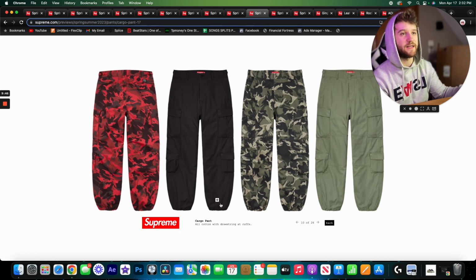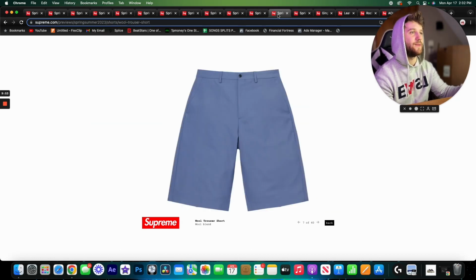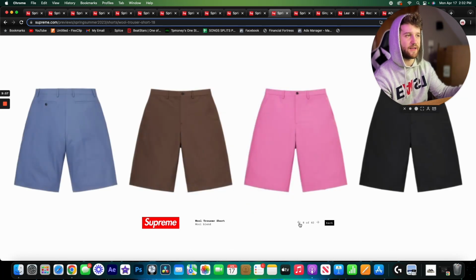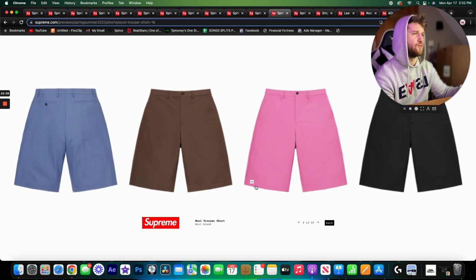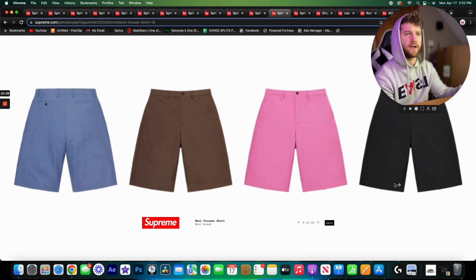The drawstrings at the cuffs are a nice touch, but yeah, Rothko really ruined that whole trend for me. Next we have wool trouser shorts, and these do look like they're pretty long. Being who I am, someone who's short, I don't really think I could rock these, even though these could be very cool in the right situations.